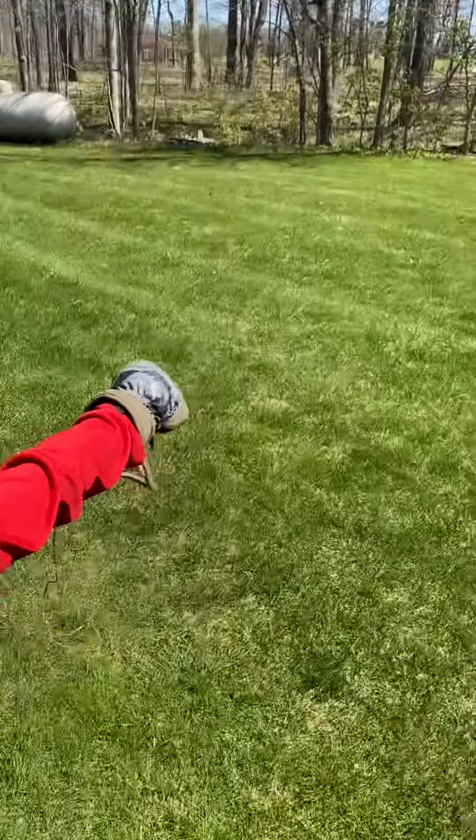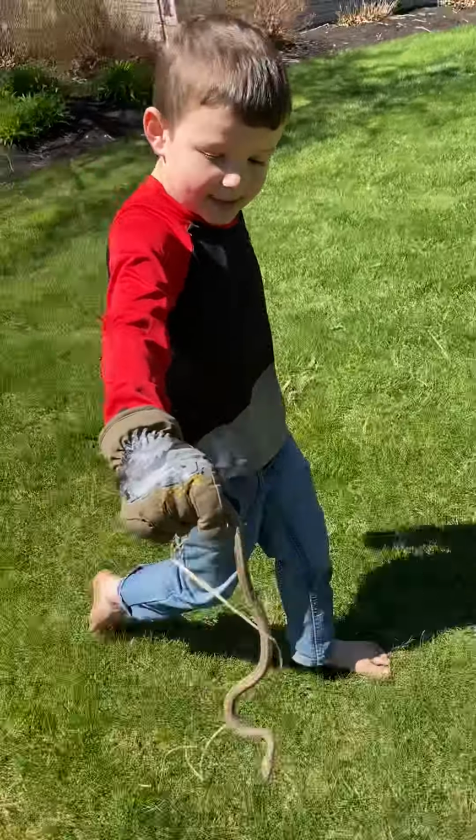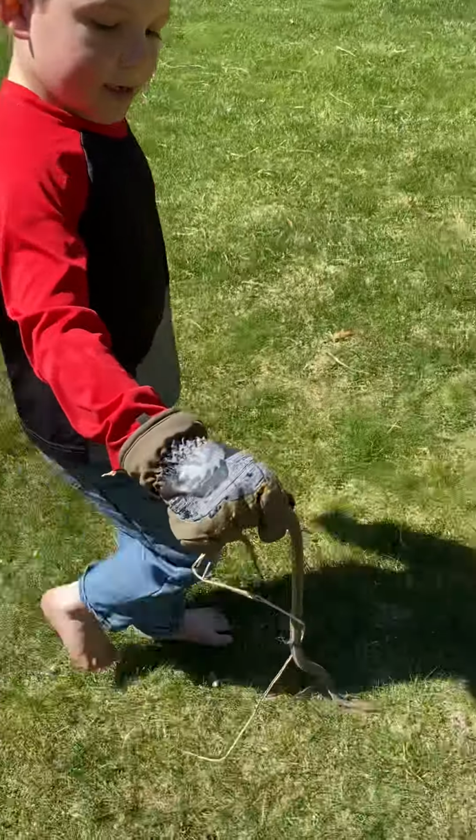Let's talk to your viewers about why you're wearing this glove. Well, garter snakes, they're not poisonous, but they can bite. So it feels like a bee sting whenever they bite. And this is why we wear a glove, so they can't bite.